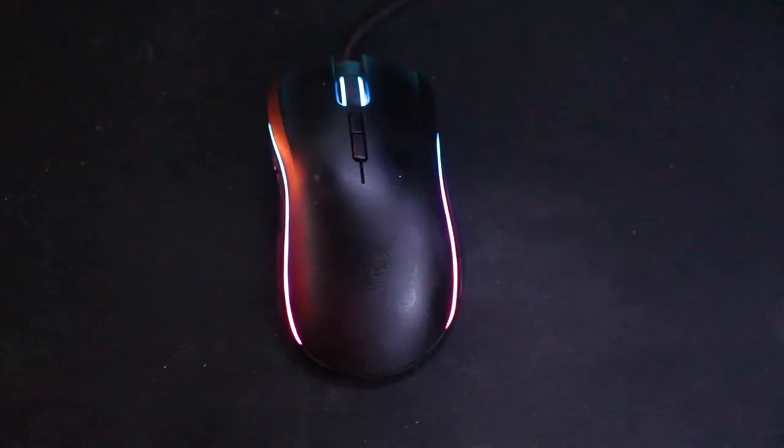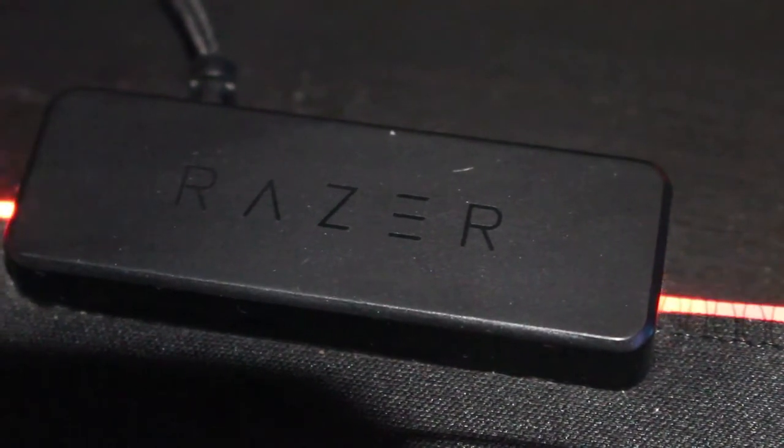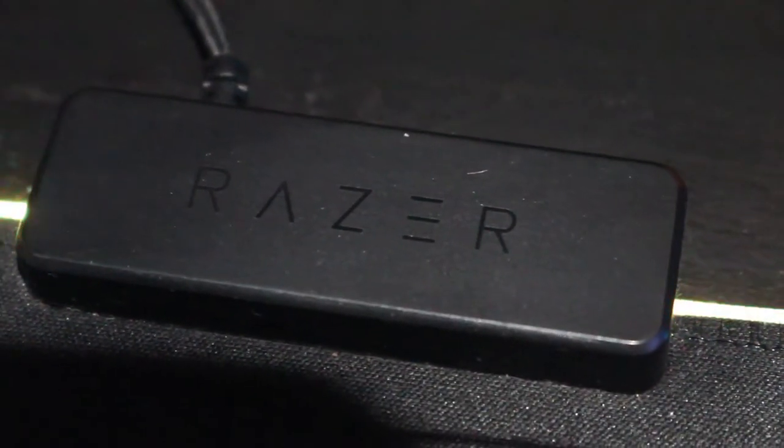My mouse is the Razer Mamba Elite, full RGB configurable through Synapse, and it's 16,000 DPI compatible. Not that I have ever played on 16,000 DPI. My mouse mat is the Razer Goliath Extended Chroma mouse mat, configurable through Synapse. Hundreds of possibilities with colours. I just went with rainbow because that's the norm.